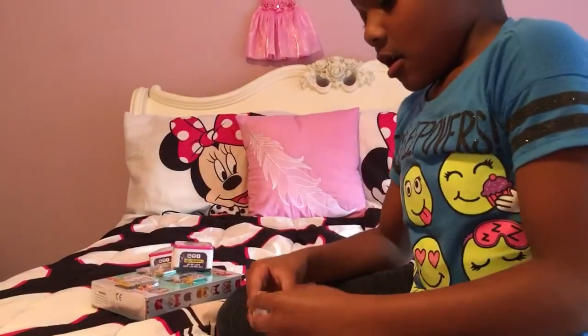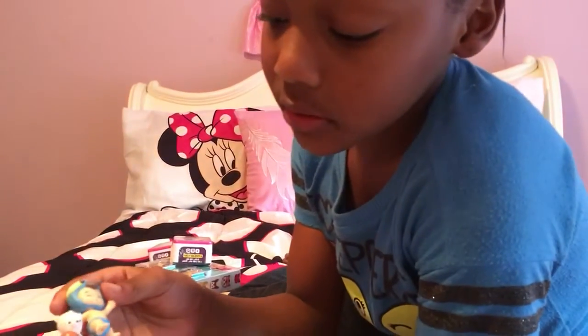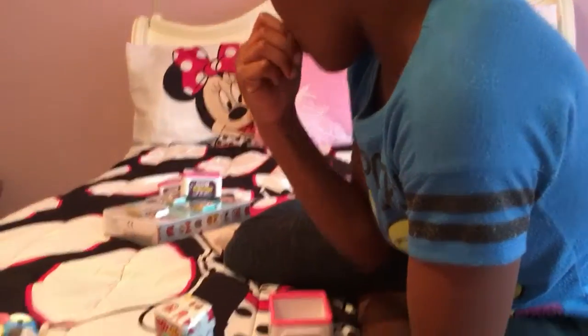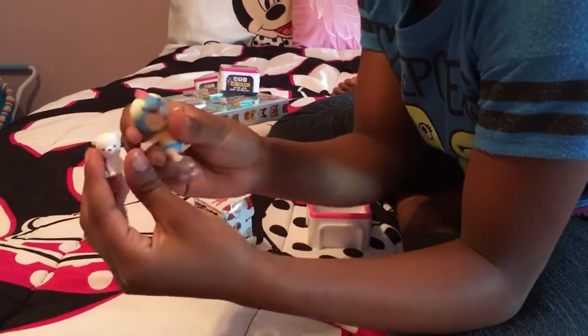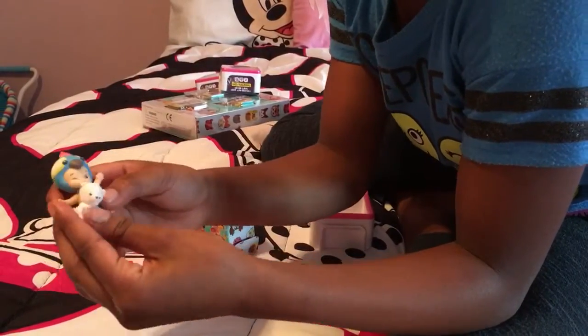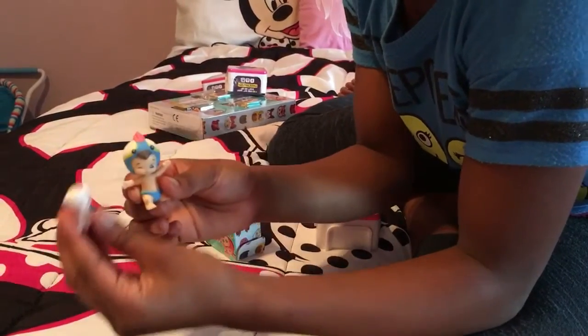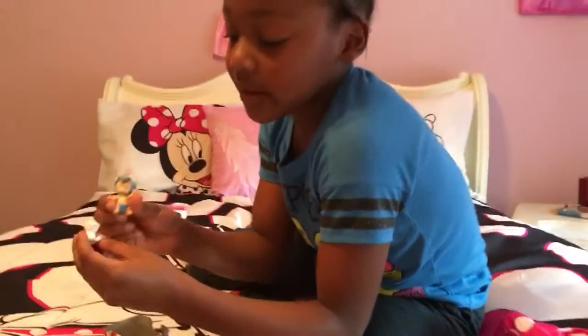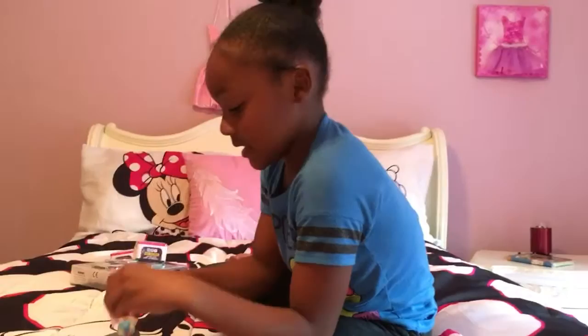They don't come with the same match. So I have a boy, there's a girl. I think it's a pink bird, but they come like Shopkins and they're different colors. But this is a bird and this is a bear, and they come with different matches, and you have to get them and find the same matches.